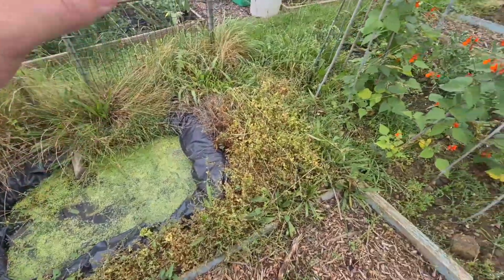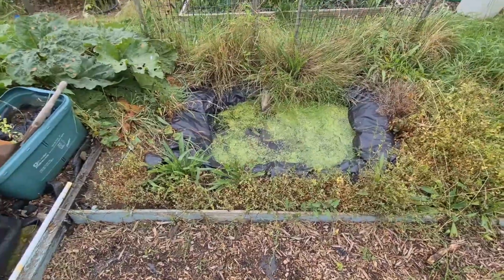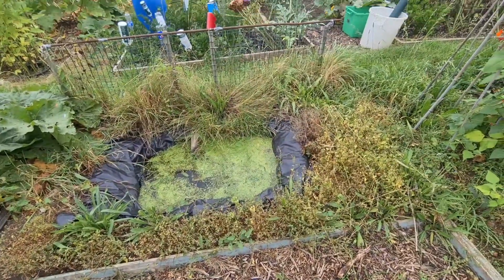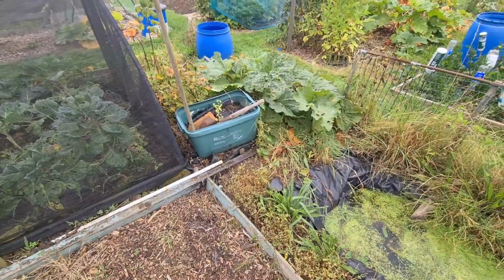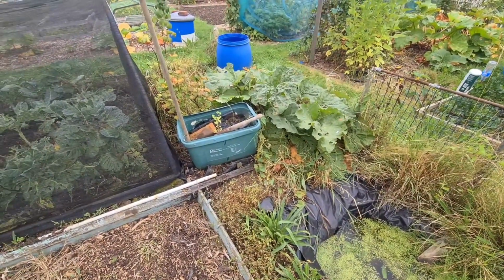As I've said, I've just left this little section to go wild, because you've got to give something back to the wildlife as well. The fruit area has come to an end now. There's absolutely nothing in there at all.